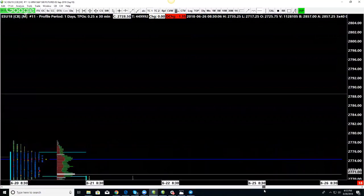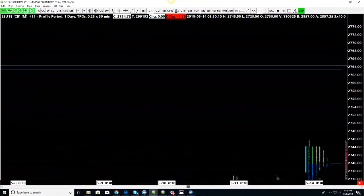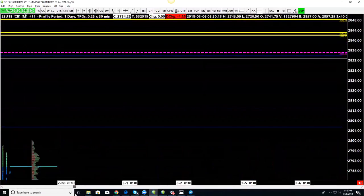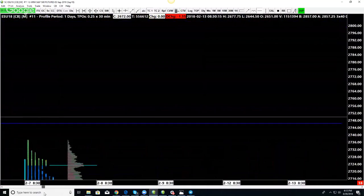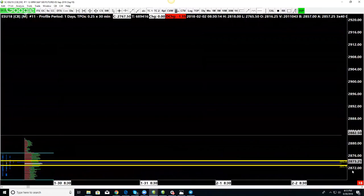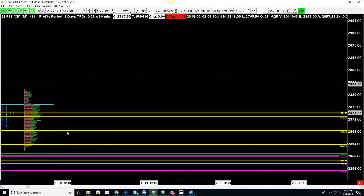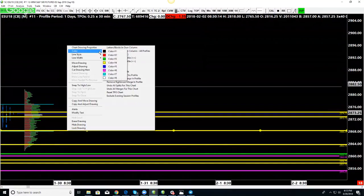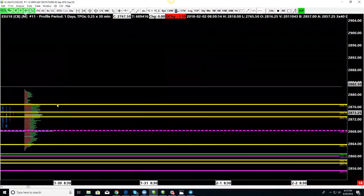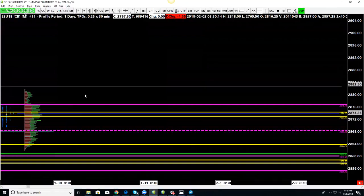And let's make this a little bit faster. 28.63. There we are. 28.42. Wow, we had to go way back here. I may not have it on the, there we are. And finally, when I come back here, what I see is I have an untested value area low at 28.68, and an untested value area high at 28.76. That's probably about as much energy as we have to move to the upside going into tomorrow.